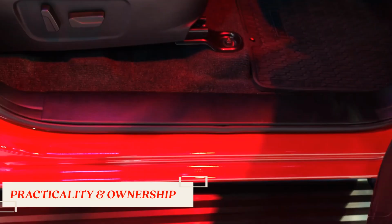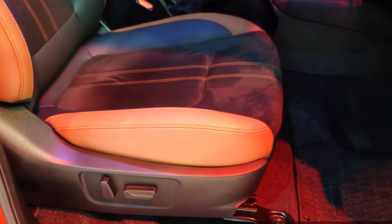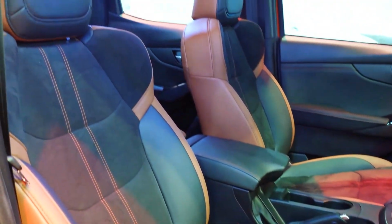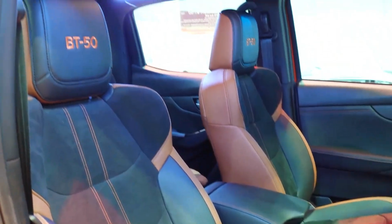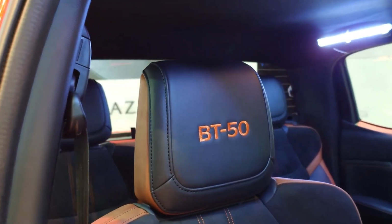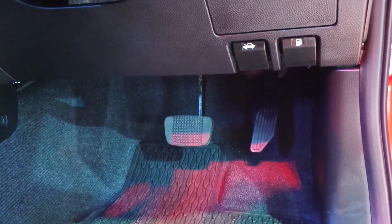Practicality and ownership. Inside, it's all about practicality. Base models get vinyl floors, perfect for work use, while higher trims offer leather seats with heating. Dual-zone climate control is available, and there's generous storage throughout the cabin with twin glove boxes and large door pockets. Rear seat space is adequate, but not class-leading. Taller passengers might find the upright seat back less comfortable than a Ranger or Amarok, but it's perfectly usable for most people.